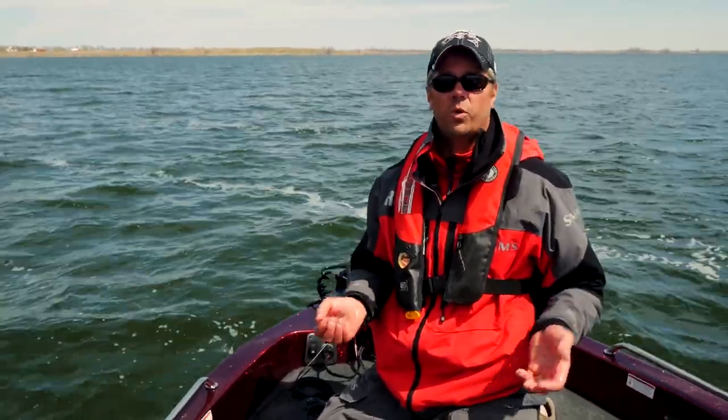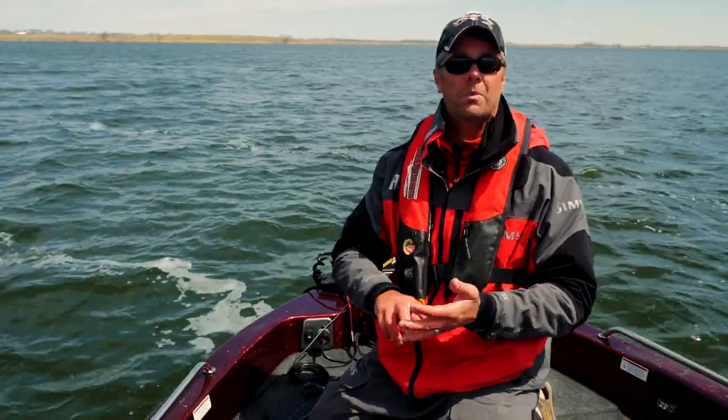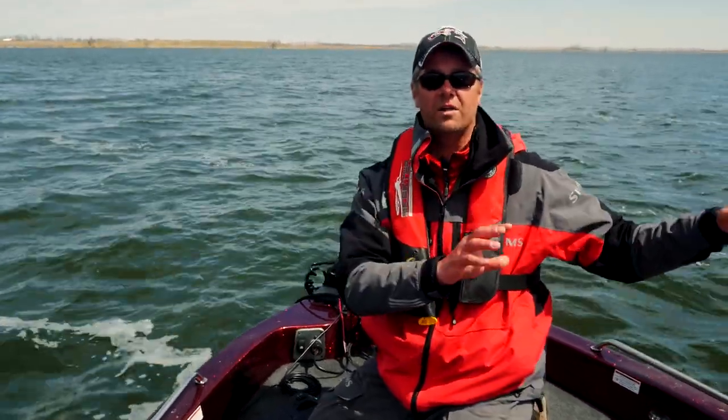Still very, very shallow. One of the nice things about this shallow water this time of the year is it warms up quickly. And if you're a fish that just got done spawning, you need to feed, and of course you're cold-blooded, so what are you gonna do? You're gonna go someplace there's food, you're gonna go someplace that's warm. And that's what these shallow water areas really provide.